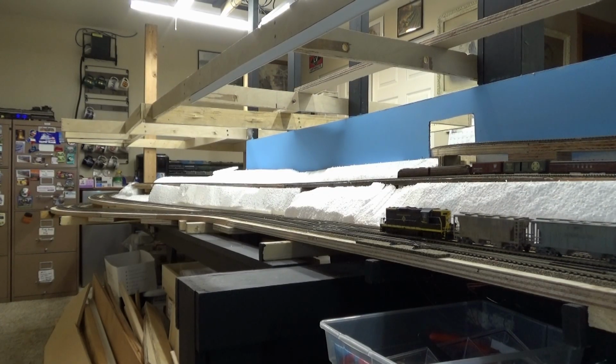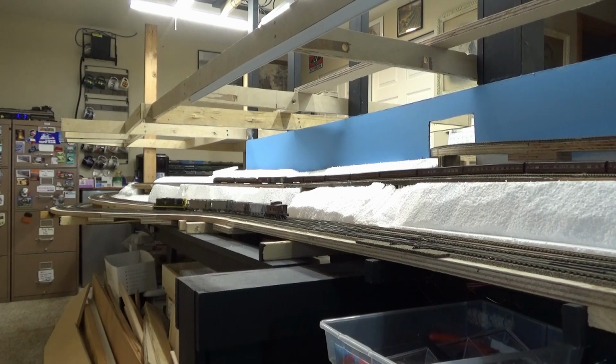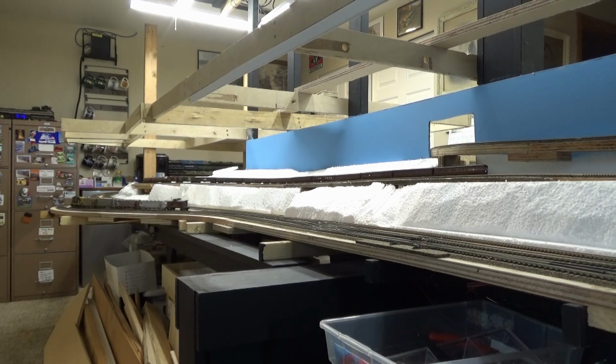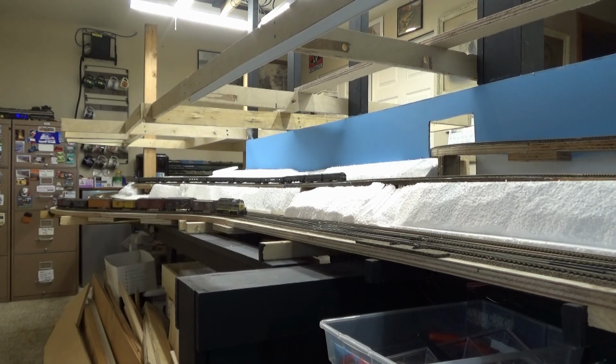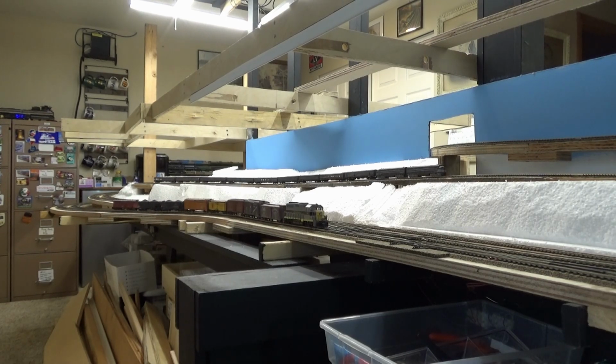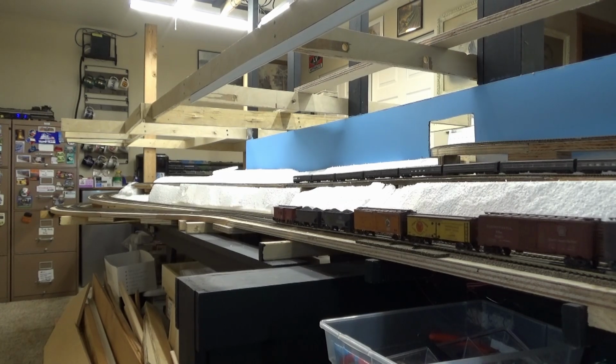Let's start down here on the bottom level. So we've got a double track HO loop down here in the bottom, and we've got a double track N-scale loop running above it. Roderick left 3 of his passenger sets over here for me to run. Left me his Kato Broadway Limited, his Kato 20th Century Limited, and also his Southern Pacific Daylight with a GS4 Northern on it. Very sharp looking train. That's over in the storage yard right now.